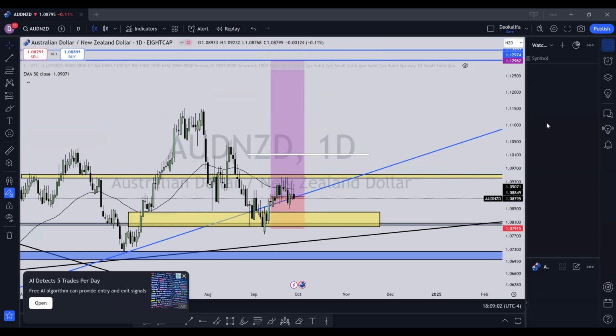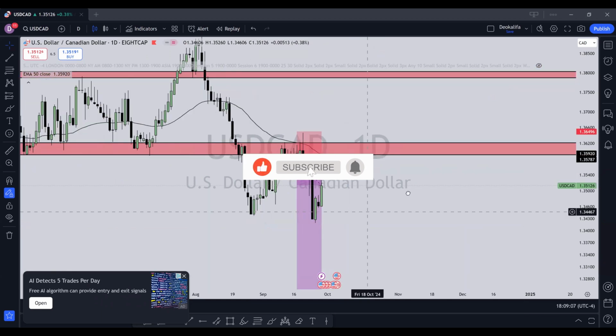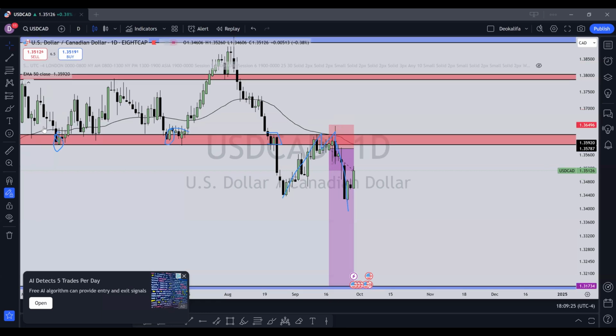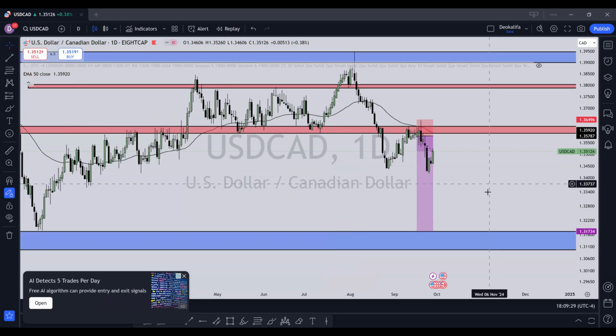The next one was USD CAD, and we got this trade, we killed it. This was the exact entry. If you watched my video, I was telling you guys to look for short opportunities at this level. So we broke this, we retested it, and this is the order block that held it, and we pushed down. So there is still some downside on this pair, and I will keep it on my radar this week also.